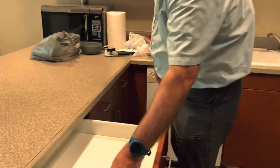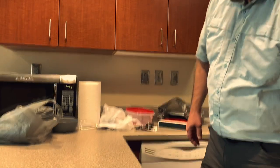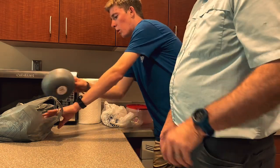Which drawers which? Yeah, first one's here. This would probably be a good silverware one. This might be good. Yeah. You guys can figure it out. Put that in there, yeah. The big knife must have, other knife must have. I think I put it somewhere. Bowl.